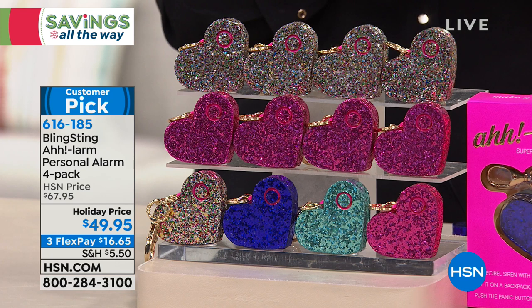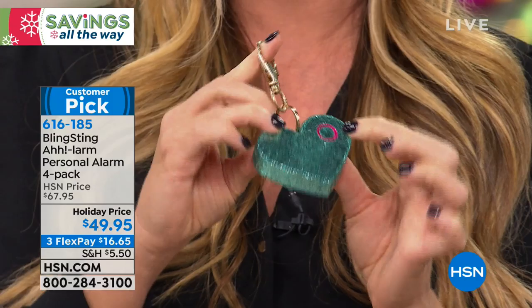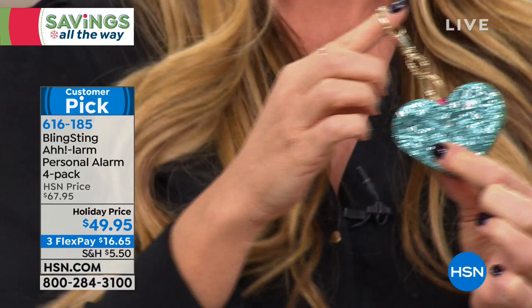So you have a super cute design, but these really pack a punch. So should we show everybody? If you get it home, you'll want to see the front. This little circle right here is the speaker, so you want to make sure your finger's not over the speaker if you need to use it. Turn it over, in the back you find the red button, and one push turns it on and one turns it off.